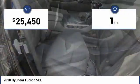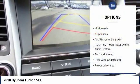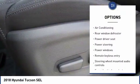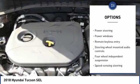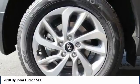This vehicle has less than 100 miles. Here are some of this vehicle's great options: traction control, air conditioning, dual airbags, power steering, four-wheel disc brakes, fog lights, electronic stability control, rear window defroster, power windows, security system.